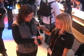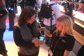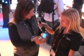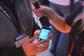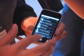The other thing that's really exciting about the device is we have the Moto Blur service on the inside. Let me show you a little bit on this. Basically what the Moto Blur service does is it takes all your online services, brings them together into one location, organizes it for you, and then delivers it so that you can see everything that you want to see all from the home screen.